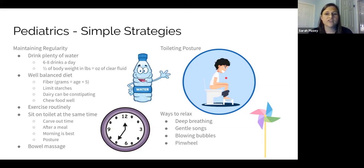And then encourage ways to relax on the toilet. The toilet is not about trying to rush through it. Just like with urinating, we need to encourage children to take their time when sitting on the toilet to have a bowel movement and make sure that they get everything and that they're really relaxing. It's important to relax the stomach, to relax the bottom.